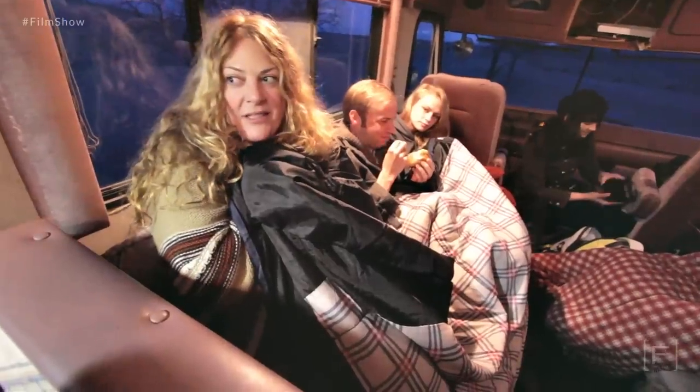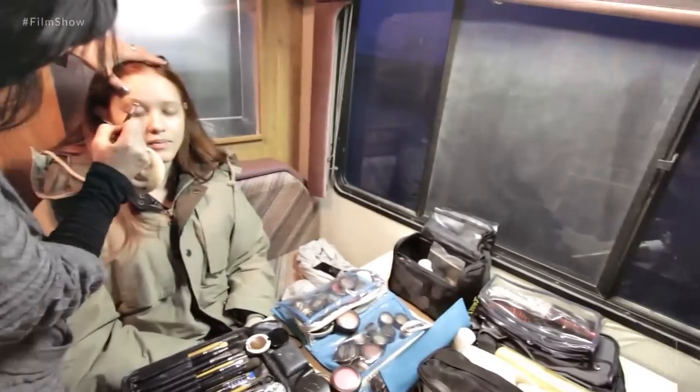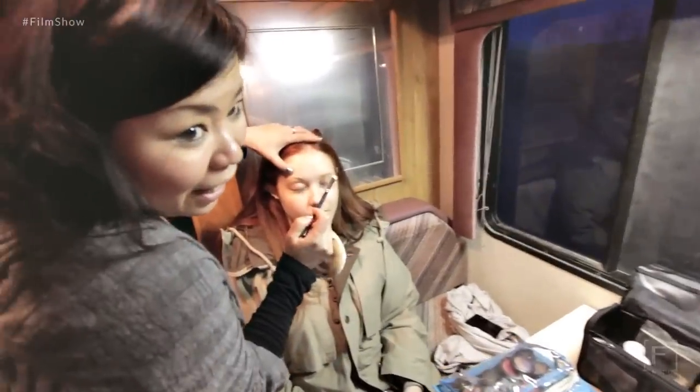So here we are. We're doing hair and makeup in the RV. Well, Emmy's doing hair and makeup, and I'm gonna learn all of her new tricks. I'm learning your tricks, Emmy. We're gonna have a beautiful day when the sun pops up over these dunes. It's gonna be glorious.